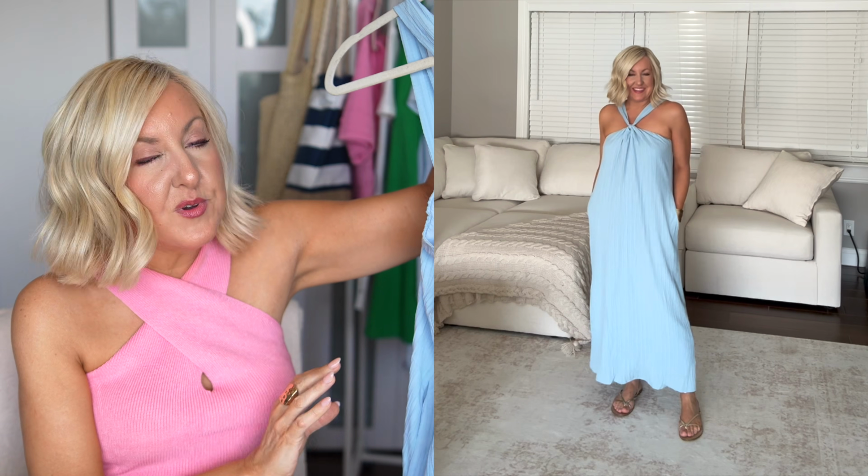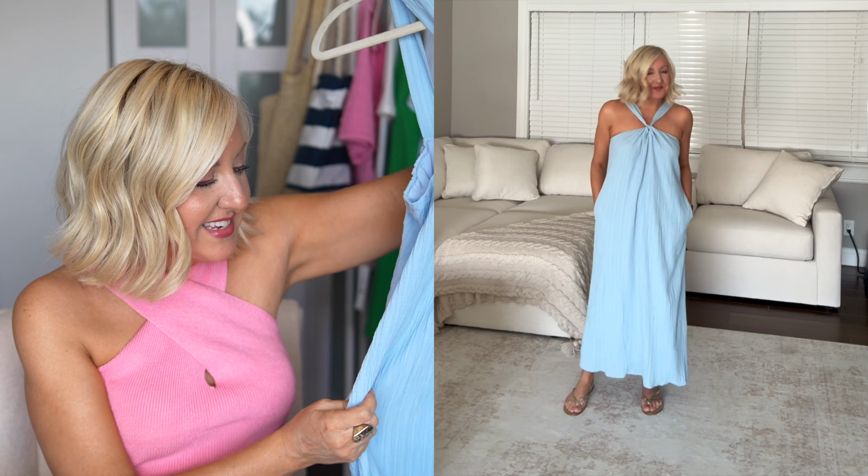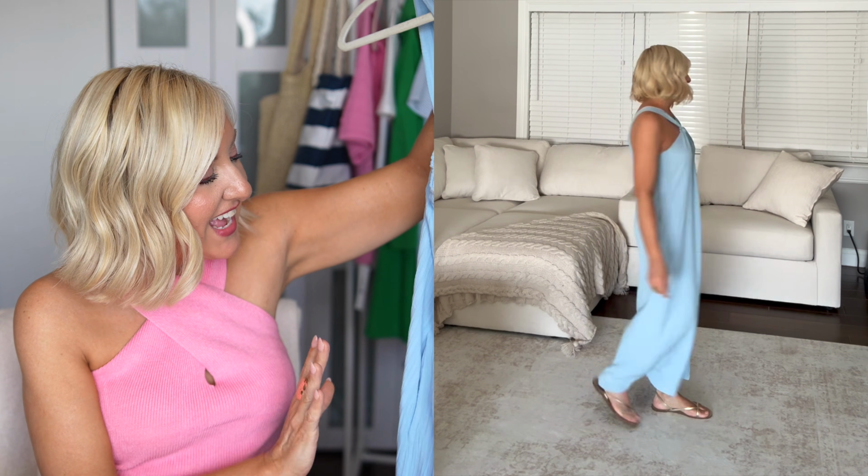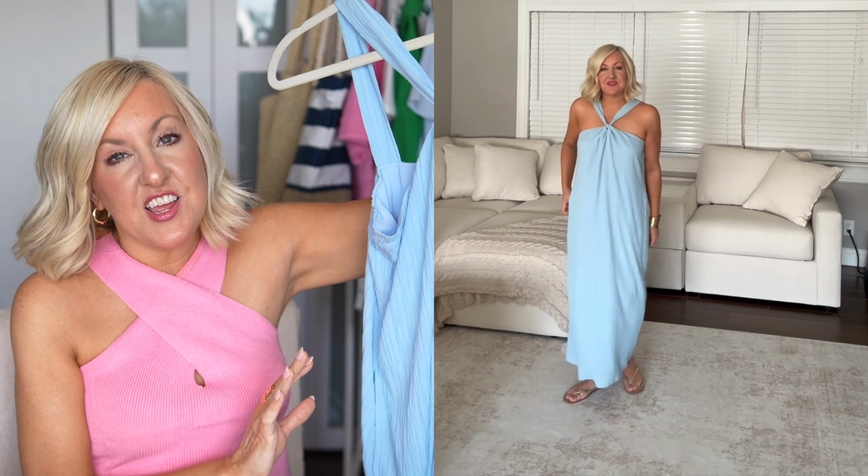The fabric on this one is a viscose polyester blend. It does feel pretty nice. It doesn't feel rough or itchy or scratchy. I like that it's lined. This one is just under $47, so pretty good price point.